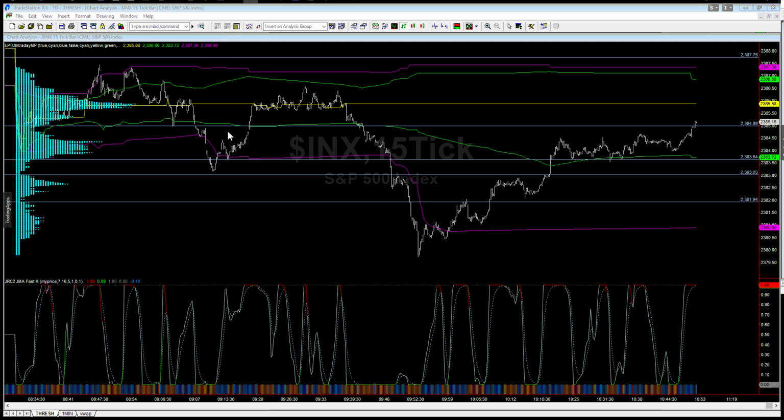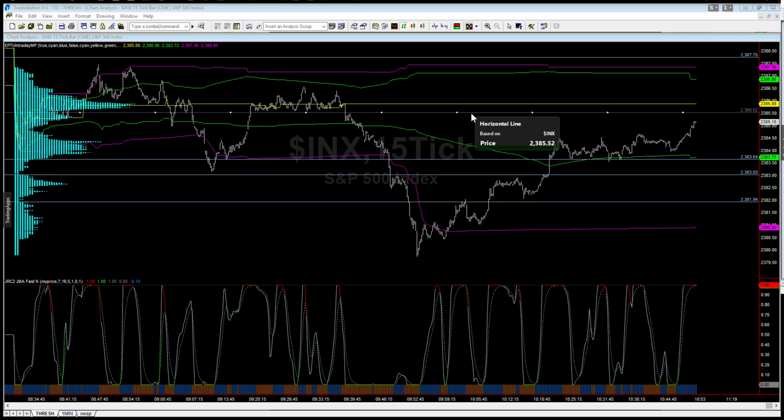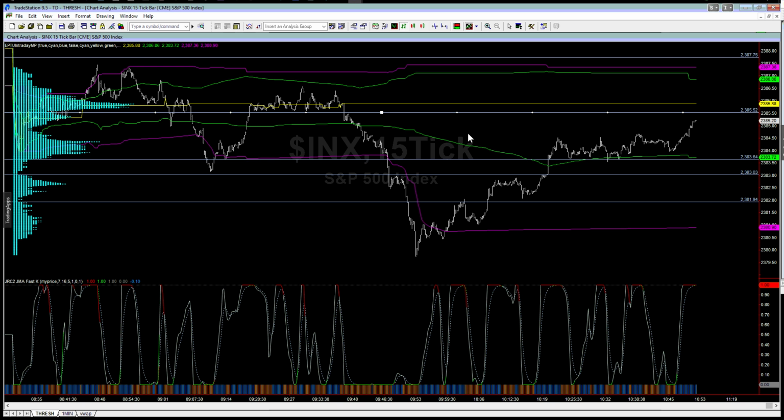And with that somewhat being the target, you can see this area of low volume right in here on the INX, and making the POC here really a target. So kind of looks like that's what's going to happen here.